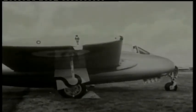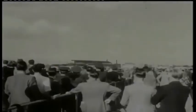But perhaps the most spectacular performances were put up by the smaller types. Here's the DH-112, the Venom, a development of the famous Vampire. Another factor in the improved jet performances this year was the system of boosting known as reheat.